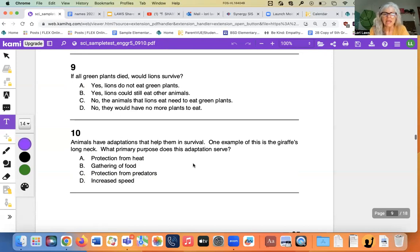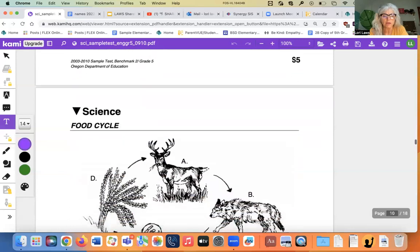Number 10. Animals have adaptations that help them in survival. One example of this is the giraffe's long neck. What primary purpose does this adaptation serve? A, protection from heat. B, gathering of food. C, protection from predators. Or D, increased speed. Now remember that many of these might be true, but you have to pick the primary reason that they have a long neck. Why do giraffes have a long neck? Everybody says B, for gathering of food, and that is correct. They eat those leaves way up high in the tree.